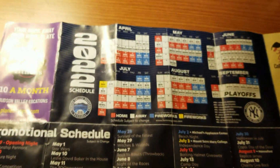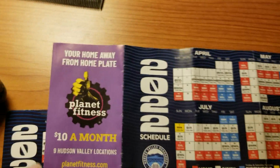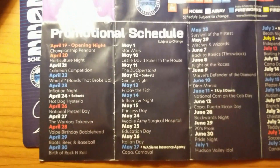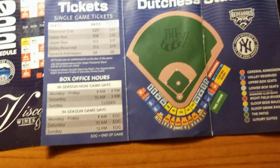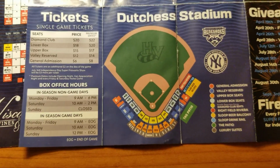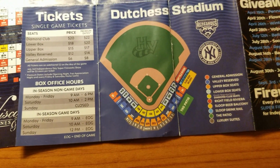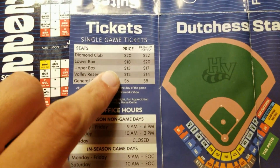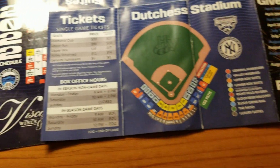Okay, so this is pretty much what we just saw. I think literally the exact thing we just saw. It's just an ad, and then down here you have your whole promotional schedule that spans across the entire bottom of this. And here's your seating chart. Kind of expensive. By the way, parking is also $7. So that's another thing. If you plan on going here and you haven't been in a while, parking is $7, and these are your prices. Although if you buy it online, it is a $1 discount.